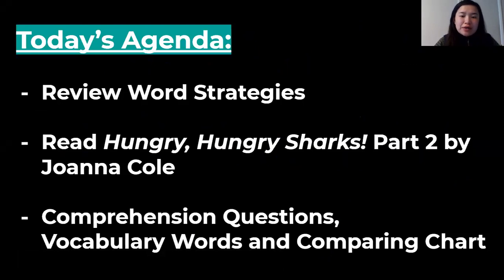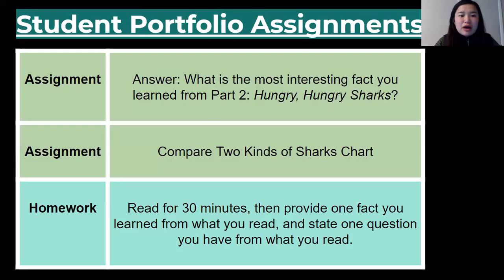You're also going to read Hungry Hungry Sharks Part 2 by Joanna Cole, and then we're going to be covering comprehension questions, vocabulary words, and a comparing chart, and then I'm going to provide your homework assignment to you. Here are your assignments. You have two assignments and you have one homework assignment.